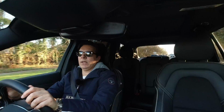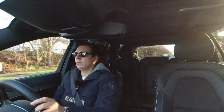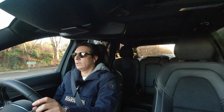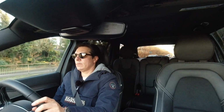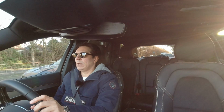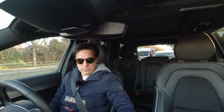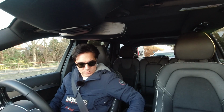I'm sitting very, very high up, so maybe I need to lower the seats a bit. This feels like I'm driving a truck. And with the SUVs, they're not as high as they look, but usually it's the seats that are really high and make you feel or seem that you are sitting very high up. Don't know how to turn off this.